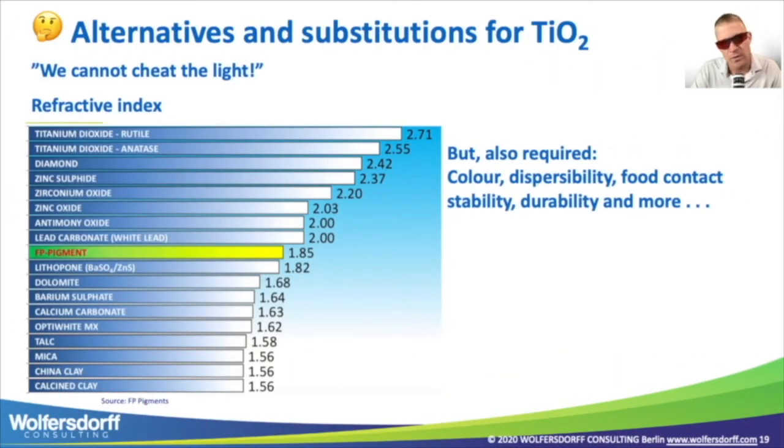Now, you might ask, if titanium dioxide gets too expensive and is not available, what can we do? We can substitute with paint grades. What else can we do? Are there any other pigments, any substitutes for titanium dioxide? The short answer is no, and the reason is what I mentioned here: we cannot cheat the light.